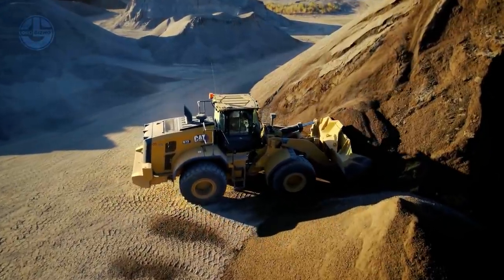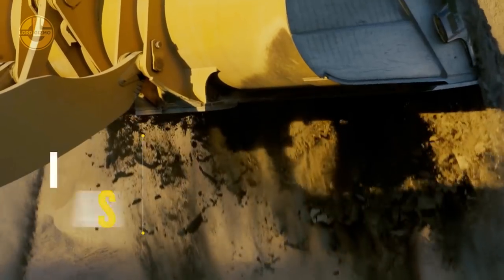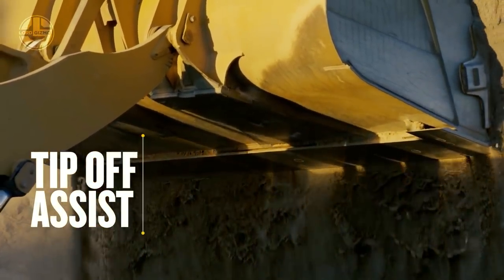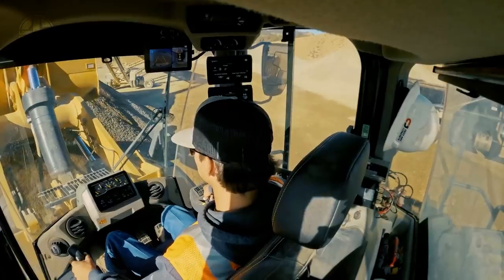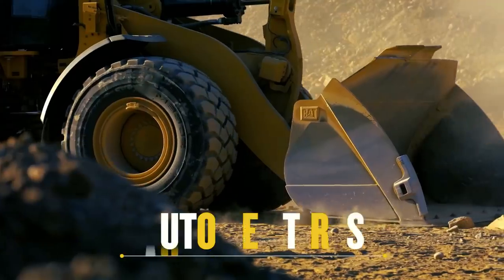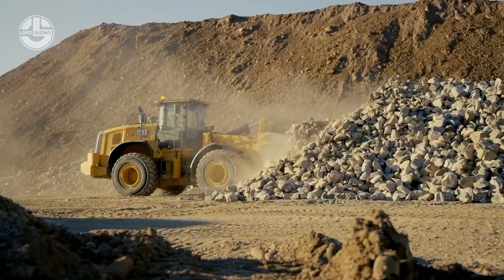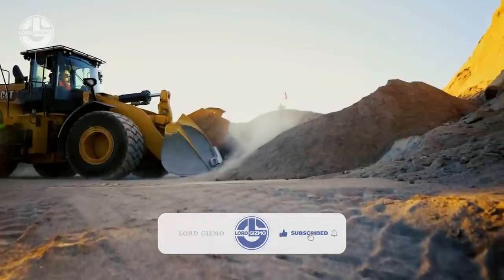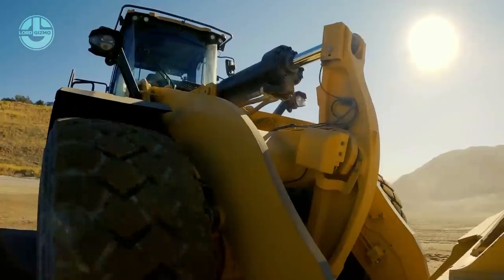Its continuously variable transmission delivers smooth shifts, fast acceleration, and speed on grade, resulting in 35% better fuel efficiency than previous models. Its auto-dig technology allows the operator to automate bucket loading to improve fill factors and loading time. The wheel loader also automatically optimizes load adjustment of the bucket to match the hauling unit target. Its ability to auto-set tires significantly reduces tire slip and tire wear while loading.